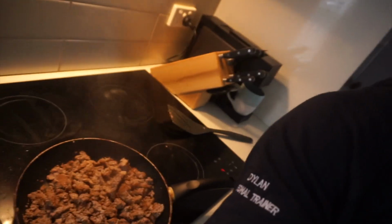I'm gonna eat this last meal. I'm gonna add the now cooked turkey to the sweet potato and veggies that I've got in there, and then I'm off to PT.